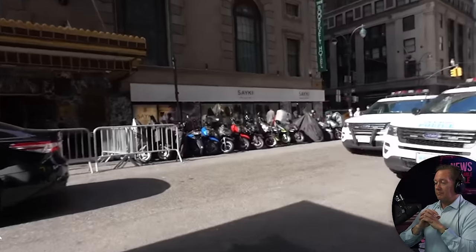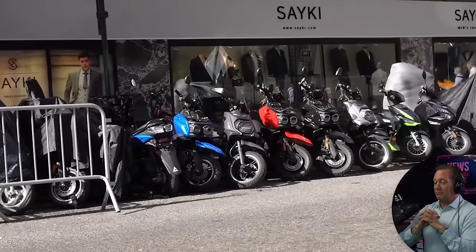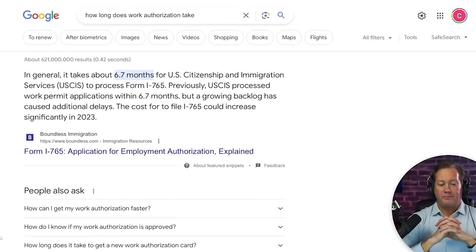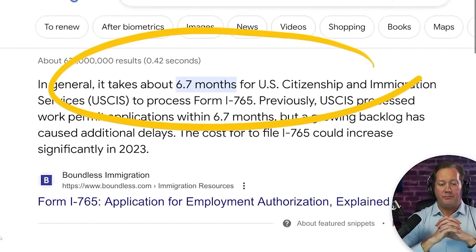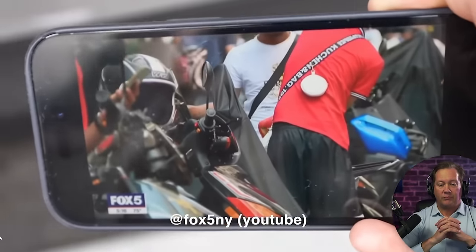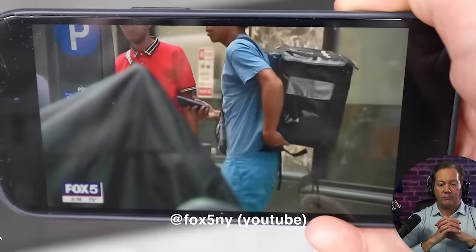But how do you sign up as a delivery driver and get paid if you can't work? All these delivery things are app-based. You have to put in a valid social security number or it won't even let you sign up. There's an answer to that, but to understand why this is all happening in the first place, it's important to know that it takes about 6 months, according to Google, to get valid work authorization, and that might even be taking longer now since so many people are applying all at once. They tell me they pay an additional $140 every 2 weeks to borrow a friend's Uber Eats food delivery account and be able to make a living.